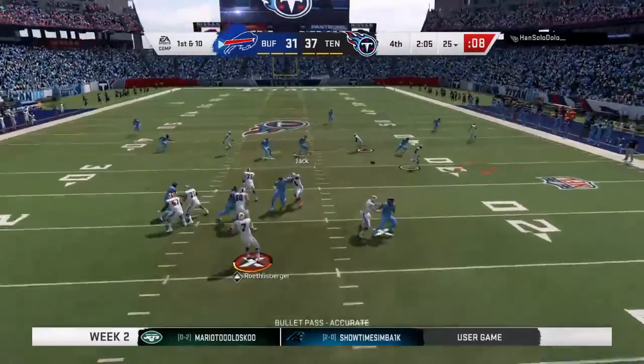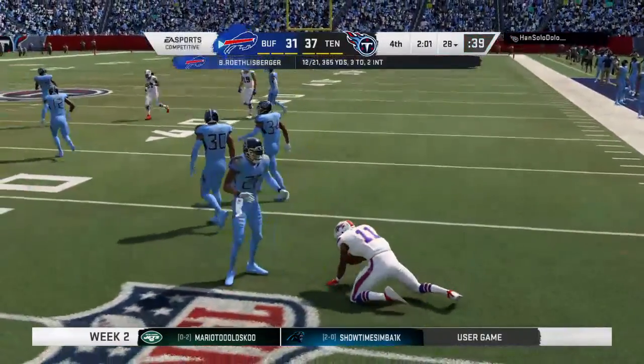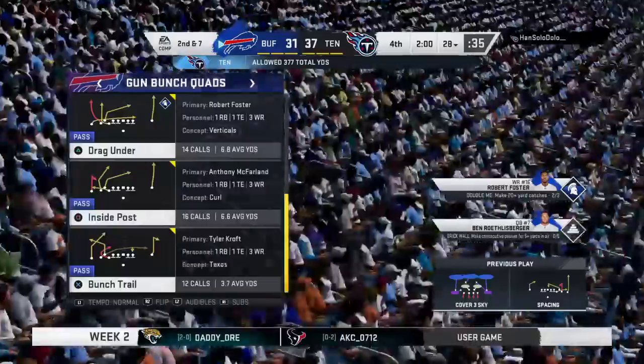Now Roethlisberger on 1st down. Got an open man, it's Washington. And he'll be upended at the 28-yard line. Just a 3-yard gain there. The completion good for 3, and it's 2nd down.